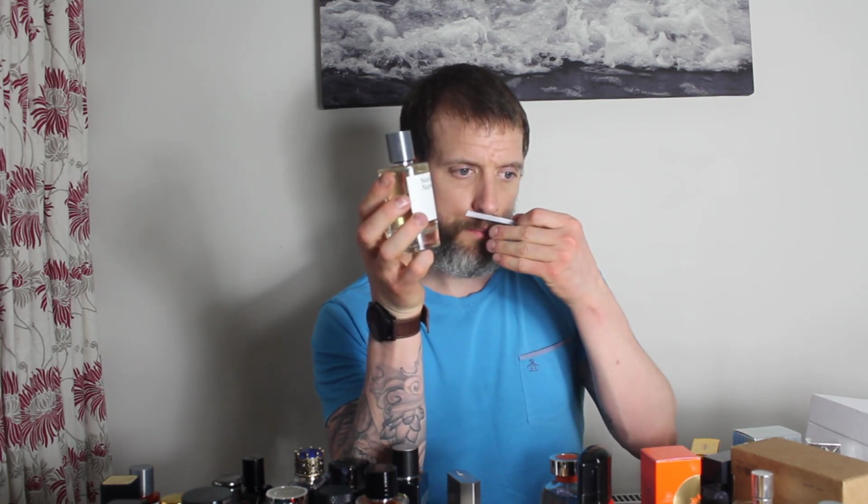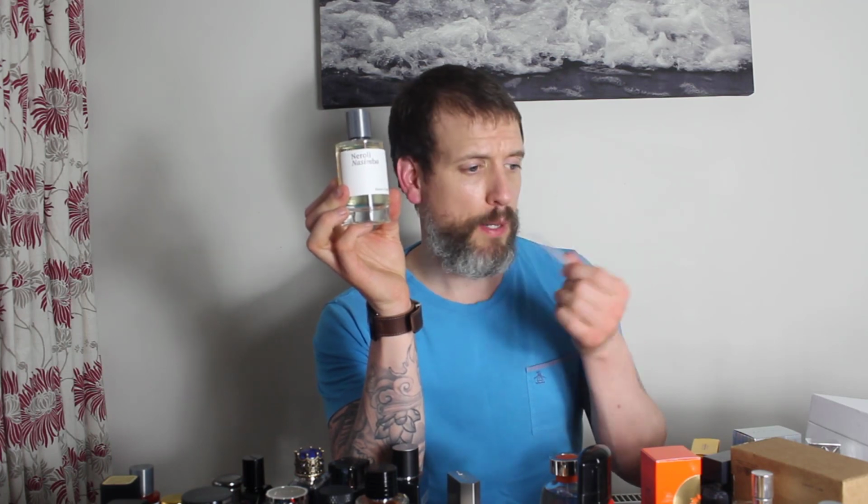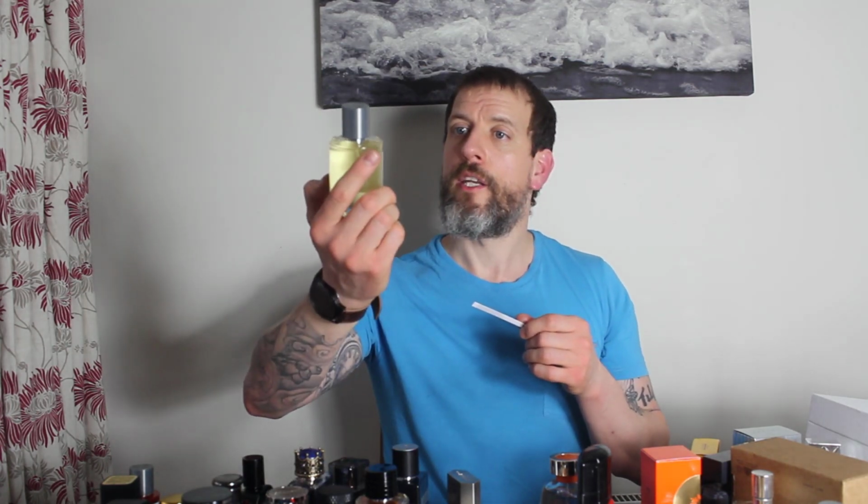Oh yeah. This smells like a very luxurious fragrance. It's ultra fresh. The Neroli in here is beautiful. Again, you would dress this up, summertime, something nice like a cocktail party or wedding or something like that. This will be absolutely fantastic. So Neroli Nizimba by Mason Crevelli is my next one.